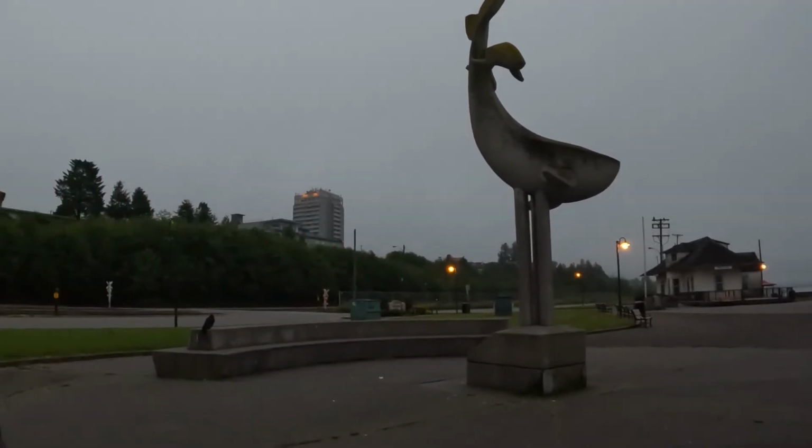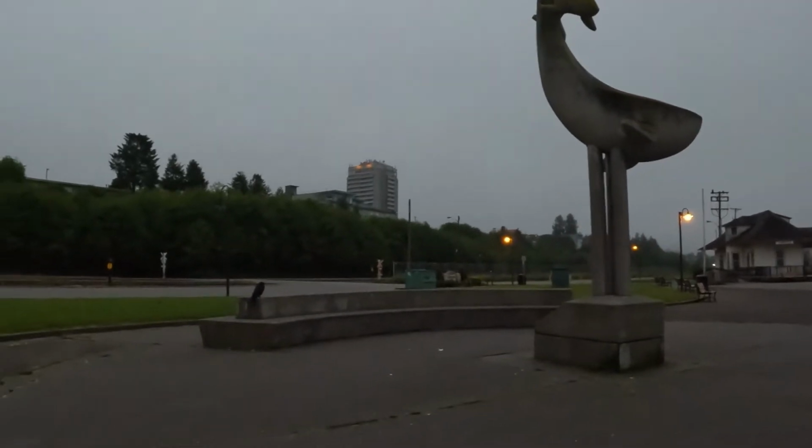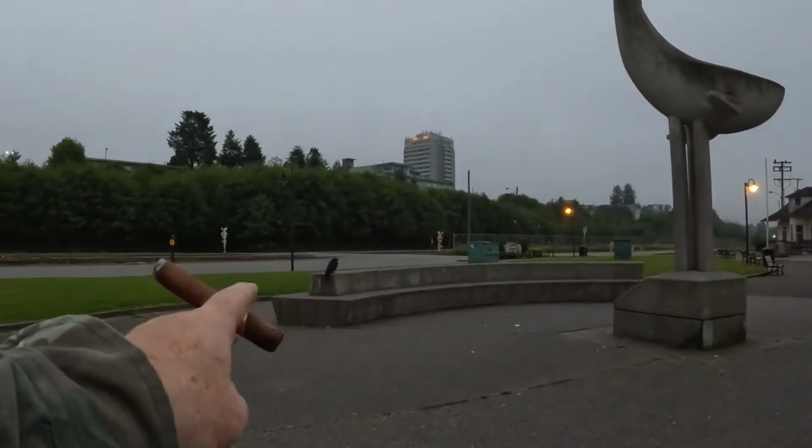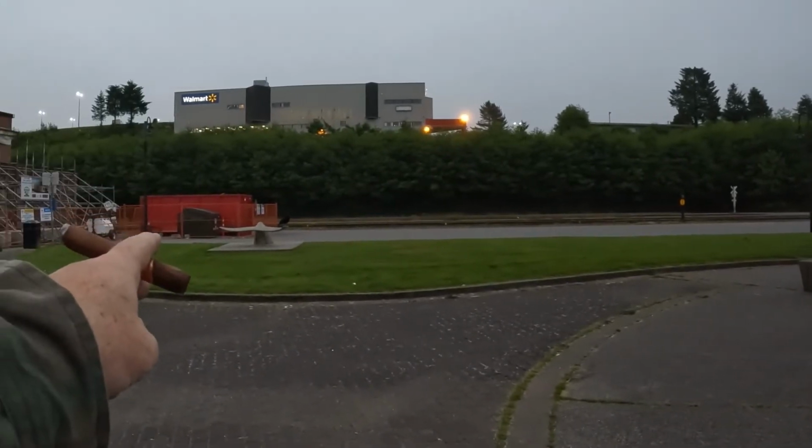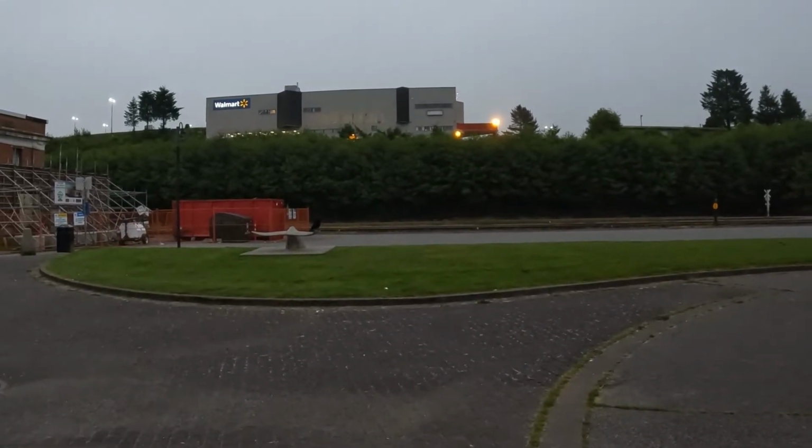As our ferry makes its way in, I've started to notice that we are not the only ones in the park anymore. Look at the size of him. Yeah, you. And your little friend over here. I got my eye on you too. Well, that's the waterfront. Let's go back up now.